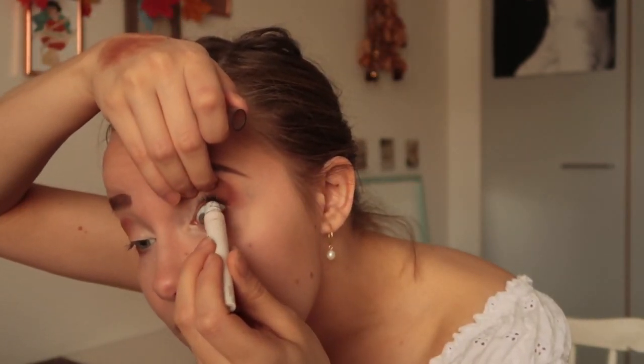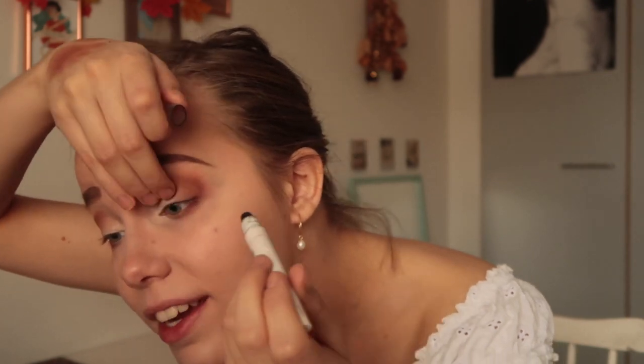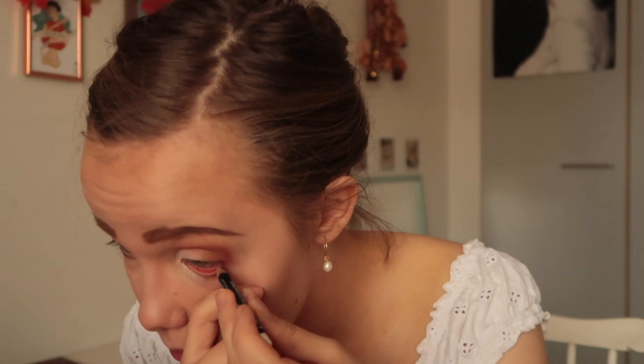Believe it or not, recently I haven't been wearing a lot of eyeliner, but instead I've gone crazy with this eye pen, and I just put it in the waterline of my eye like this. It's kind of gross, so if you don't like this, look away. Then for the lower waterline, I use a white eye pen.